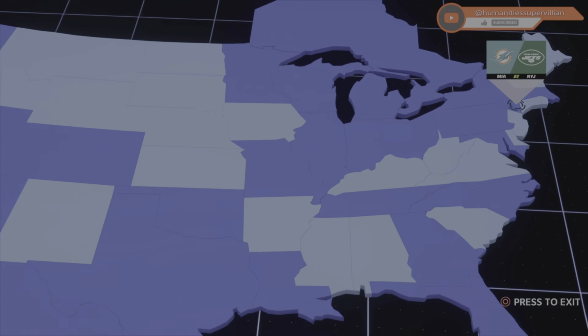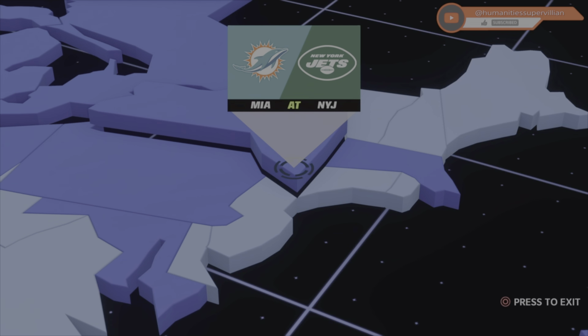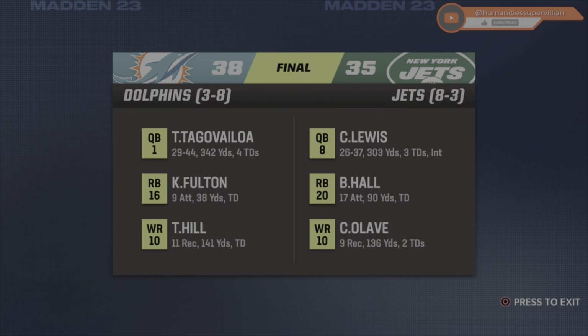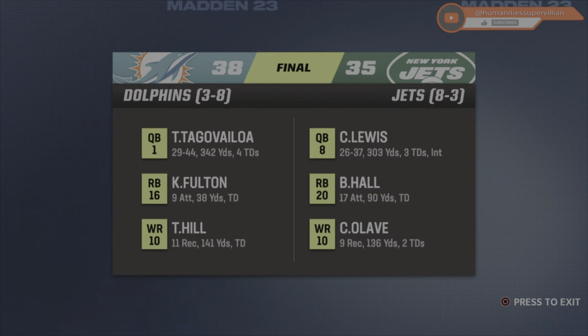Finally, we finish at MetLife Stadium to see what's going on with the Jets. And it was the visiting Dolphins who were able to get the victory. Tua Tagovailoa, 4 touchdown passes in the victory.